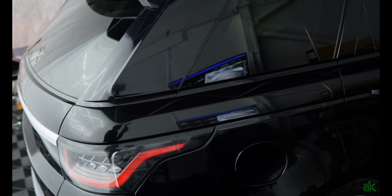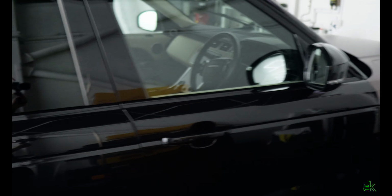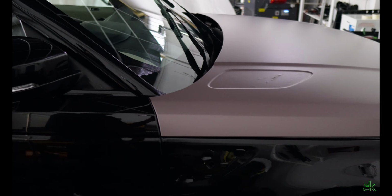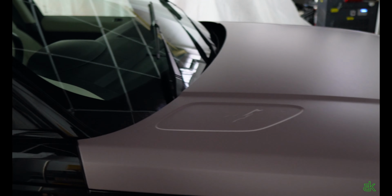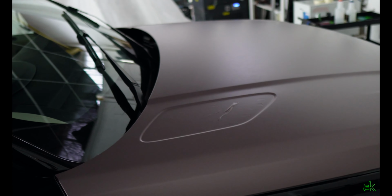So anyway, we have a Range Rover Sport and we're doing a full wrap. It's been cleaned, prepped, and at the moment we're waiting. Today I confirmed the color with the customer. They like this, it's kind of pink. We'll see it at a later date. So it's all confirmed, vinyl's ordered, and off we go on this one. It will wait for a bit though.